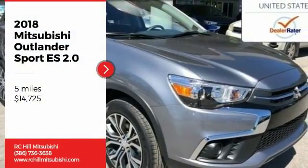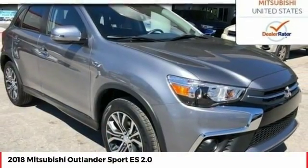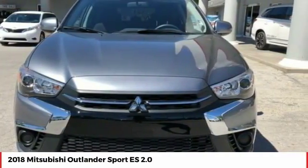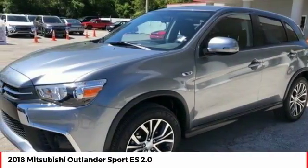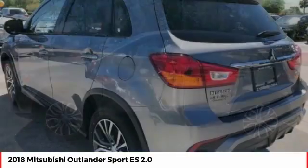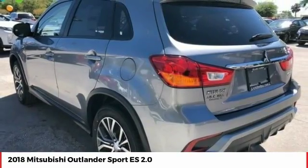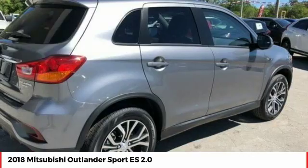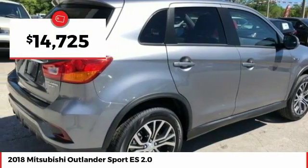Looking for the right vehicle? Check out the 2018 Outlander Sport. The all-new Outlander Sport features a fuel-efficient engine paired to either a 5-speed manual or a continuously variable transmission, and comfortable accommodations for 5. Passengers will be treated to a refined ride in comfortable surroundings with a host of welcome features, and is priced below $15,000.